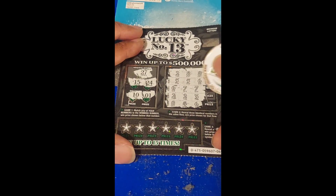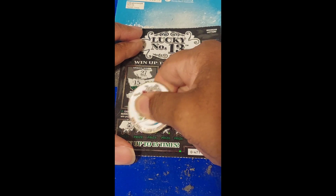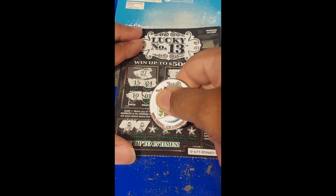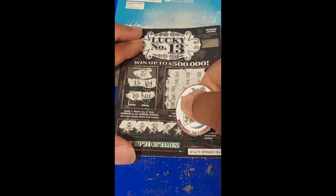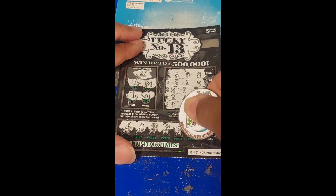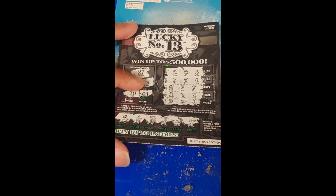Come on, 13. Been looking for you all day. Ladybug, bell, horseshoe, clover, wishbone, and a key. So ticket number 49 is a loser.